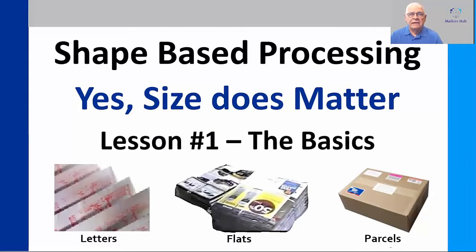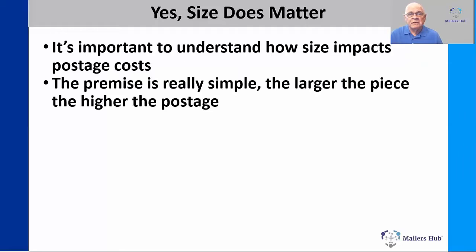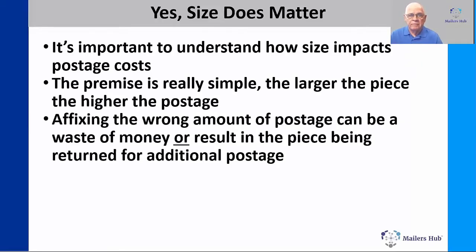Today, we're going to start Lesson 1, the basics. What's important is to understand how size impacts postage costs. There's no doubt about this. The premise is pretty simple. The larger the piece, the higher the postage.